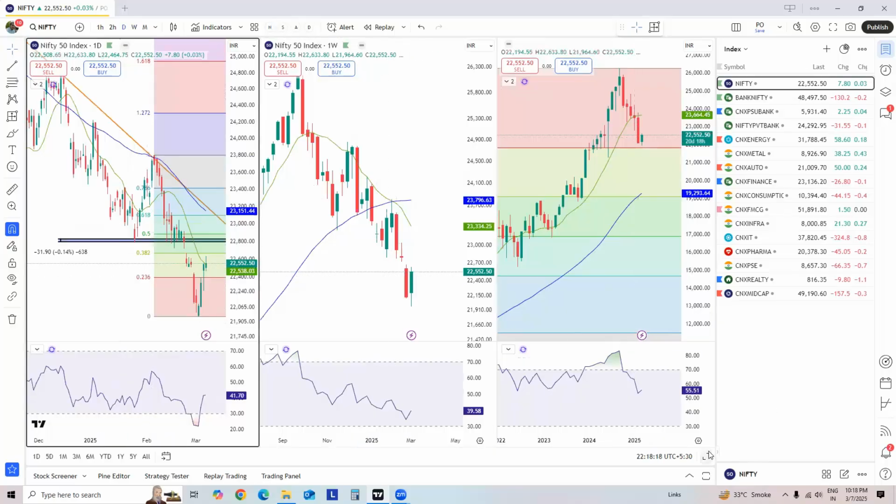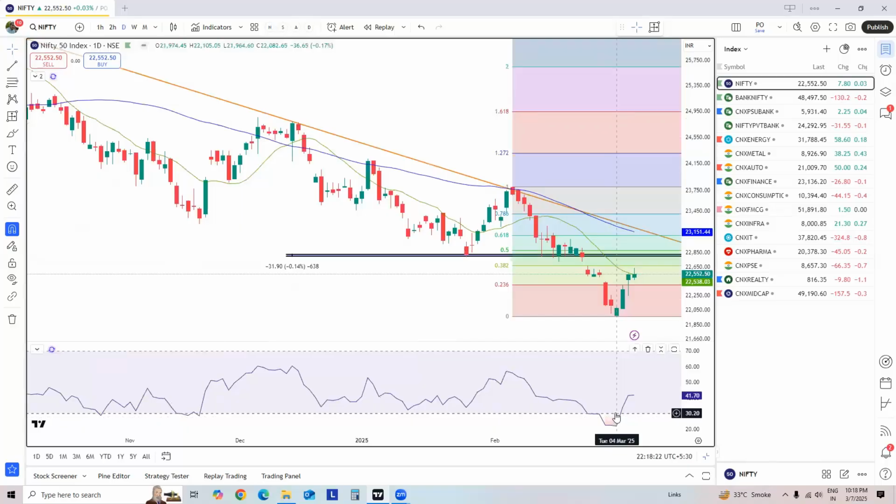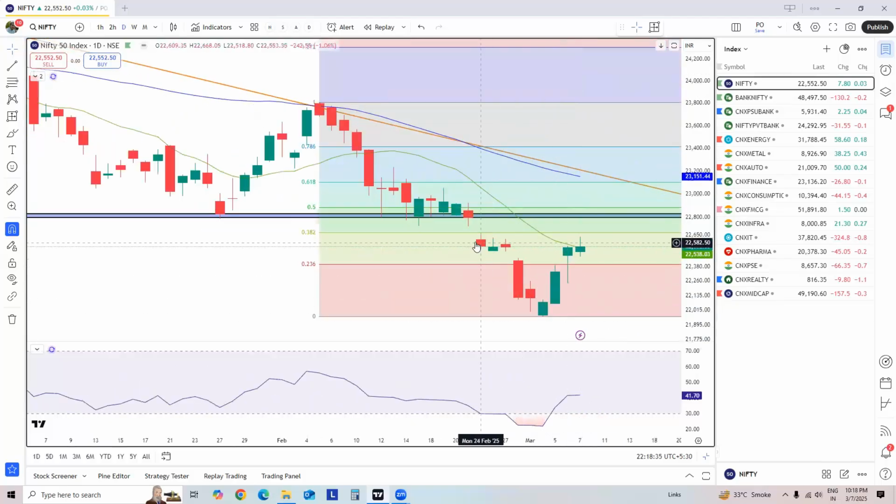In the daily time frame chart, it is pretty visible that the RSI was below 30, which I tried to share in my last video. And we have been able to pull back close to 3% from the recent lows in the last 4 trading sessions. Now the immediate resistance according to my analysis in Nifty spot seems to be somewhere at 22,700, which is the first resistance.